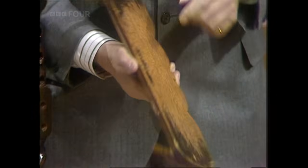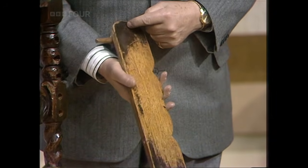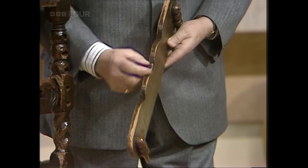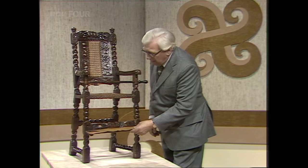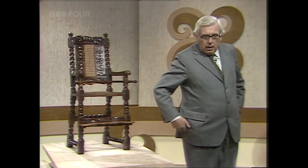No stain. This obviously is a replacement. There it is. You can see the black stain, and you can see all the white edges down here. So that's been faithfully reproduced, but nevertheless is a replacement.